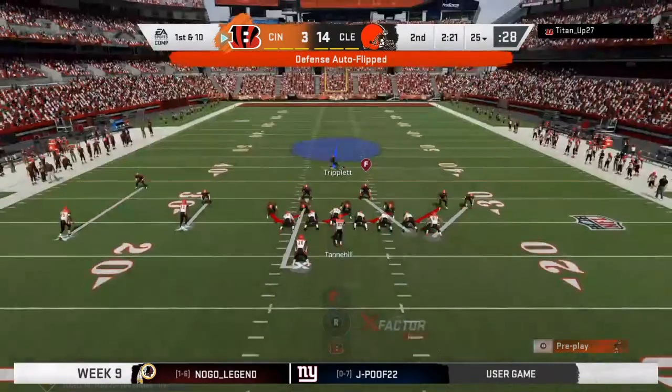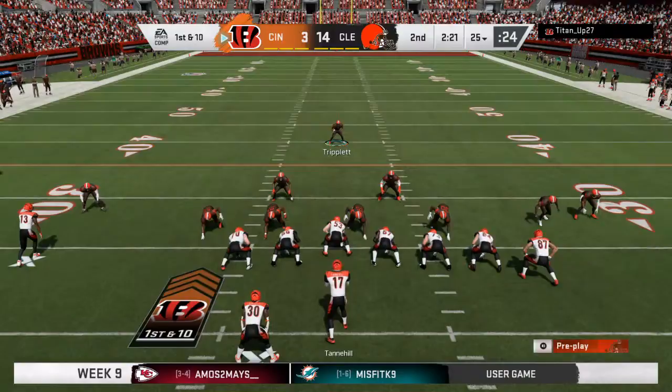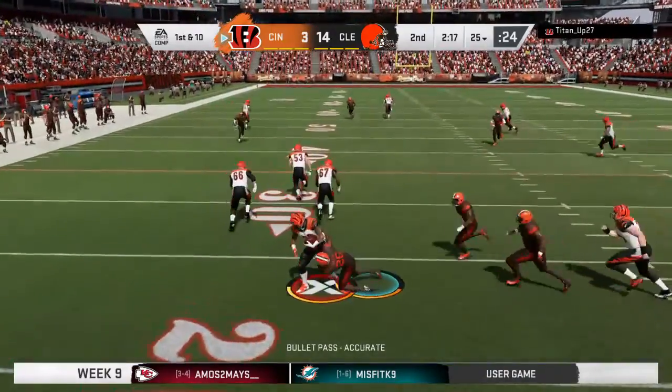The Bengals drive about to get going. And they had 3 points last time, but they didn't want 3 points because they were well within range of scoring a touchdown. We'll see if they can do better now.